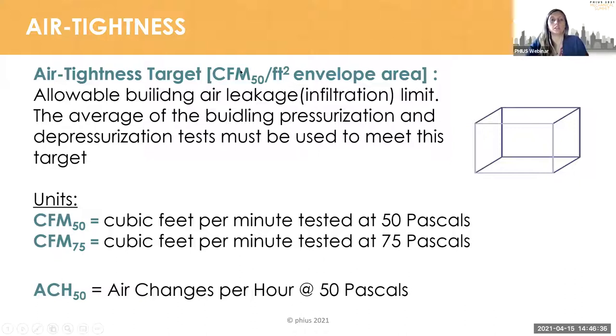And for the units here, for those unfamiliar, CFM means cubic feet per minute. And then that little subscript is the pressure that you tested to. So this is at 50 pascals, this is at 75 pascals. And then ACH is air changes per hour, or the whole volume of the building, one of those per hour. And you could do that at 50 or 75 pascals.